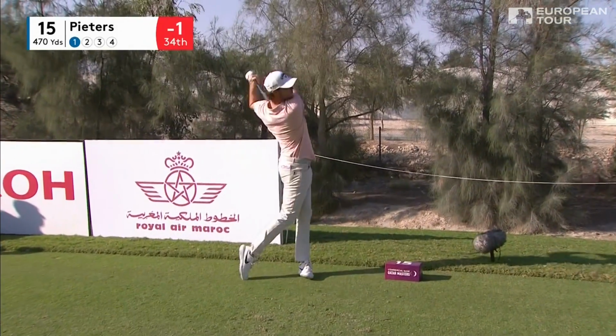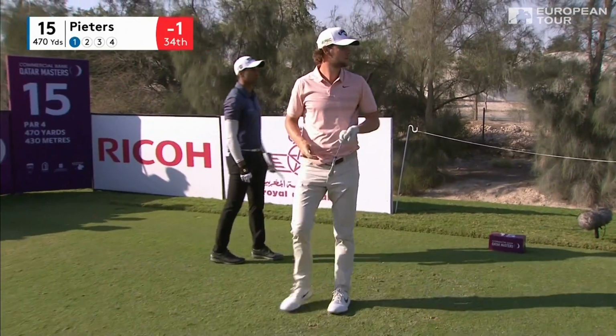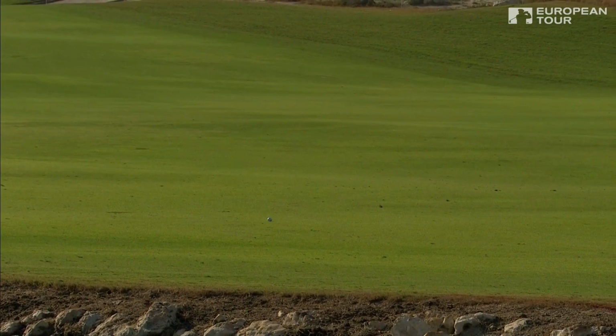Having so many irons off the tee. It really is a beautiful swing, isn't it? You just wonder how he ever hits it offline, to be honest. A bad swing looks the same to me.